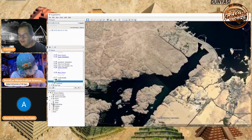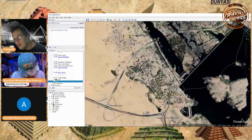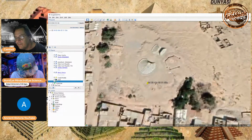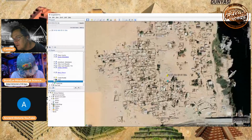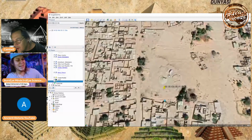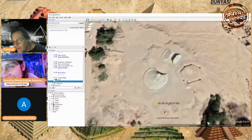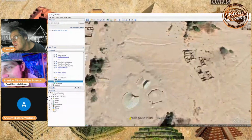It should zoom you in on a buried structure just to the north of the dam. Look at this. This is the river, and in the middle of the town. Look at exactly where I showed you. You got that zoomed in. Yeah, thank you. That's a buried structure with beautiful stonework.